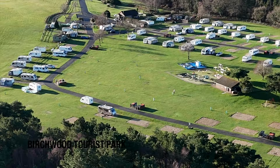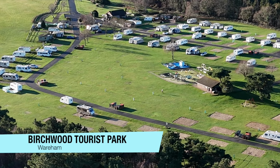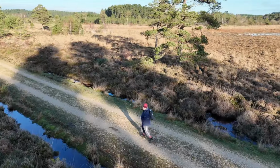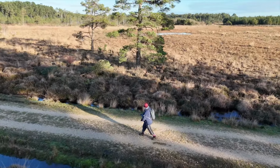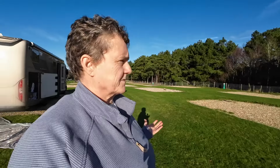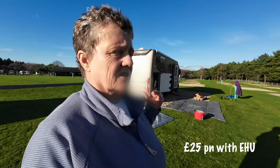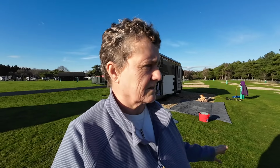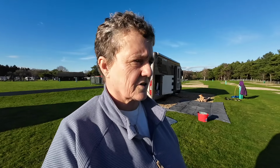Well, we've arrived at Birchwood Tourist Park. It's a big site. We've stayed at it before, but you can see there is Wareham Forest. So it is actually a really good place for us, and this time of year it's quite cheap for one of the larger sites. It's got electric hookup. There's a toilet block with pretty good toilets from memory, and the usual water and waste and all of that stuff.